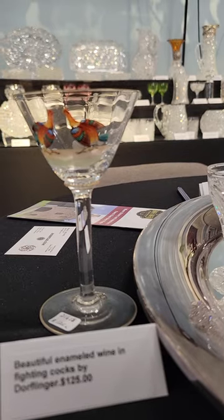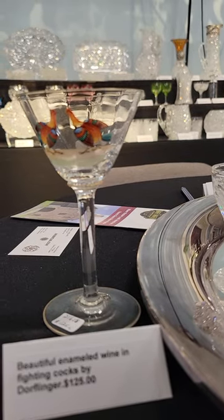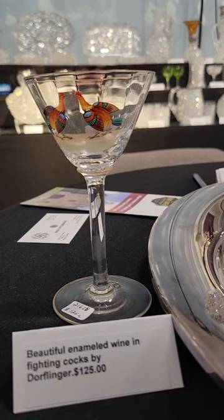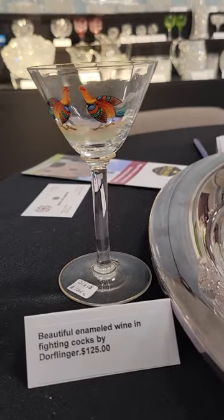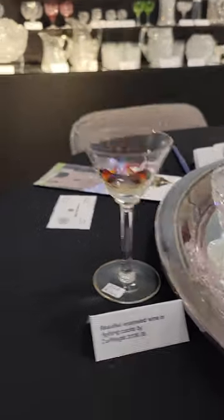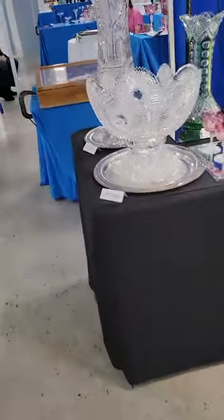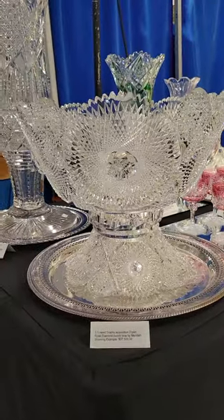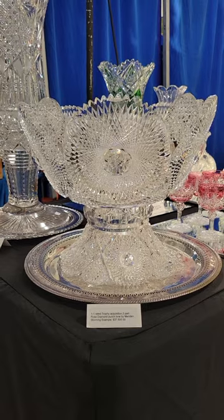Here's a cute cocktail glass. This shape was called Cocktails. It's enameled fighting cocks with gilded edges. It is by Dorflinger, and beautiful coloring in the enameling. It is $125.